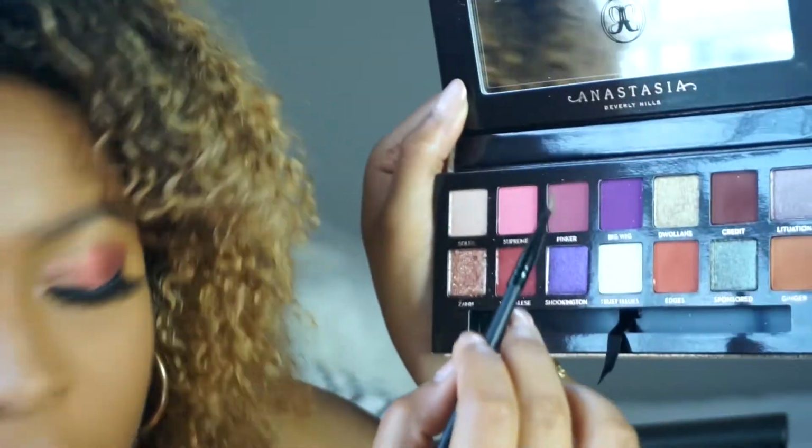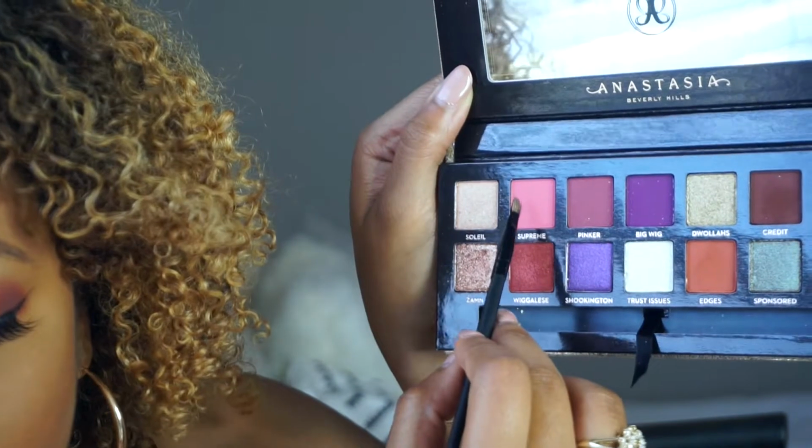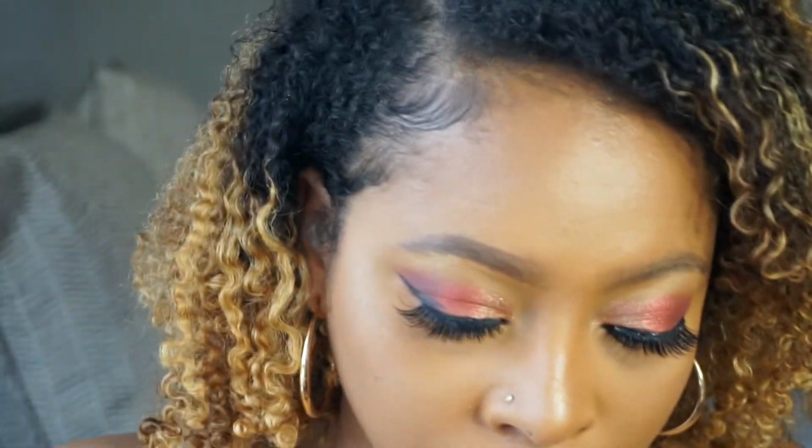Normally I do my inner corner of my eye with a shimmer, but because the look is so shimmery, I think I want to do a matte color. So let's see. I want to put Supreme, which is this really bright pink right here, on the inner corner.